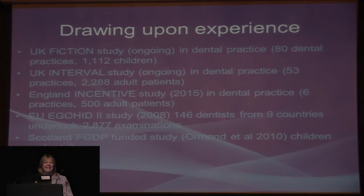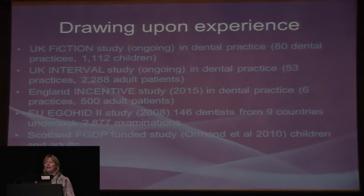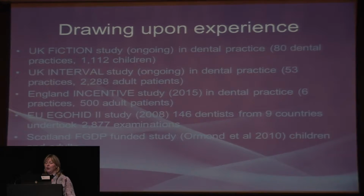And then a very tiny study. One general dental practitioner who really didn't believe that ICDAS was a practical way to record caries agreed to undertake a study for us with just 100 patients, children and adults, but he gave us some very useful information and insight from a practitioner's view rather than an epidemiologist's view.